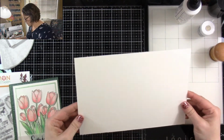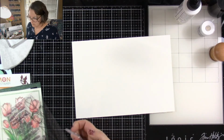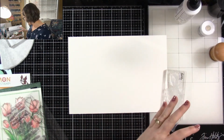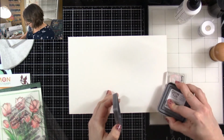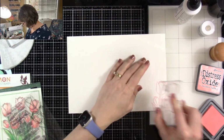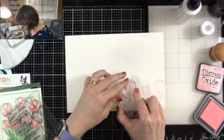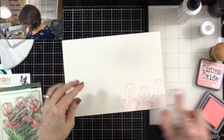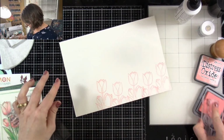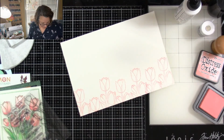So here's my base. It's just some more watercolor cardstock, and before I go ahead, I'm going to stamp those tulips down at the bottom. Let's do it. I know that does not fit on that stamp block, but I don't need the whole thing. So I'm just going to use my Saltwater Taffy, and then we'll just stamp it across the bottom. Maybe that's a bit much, but I like it.